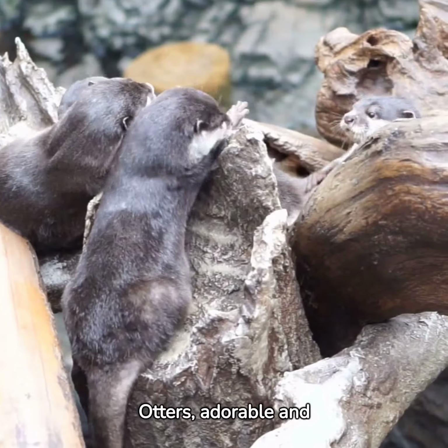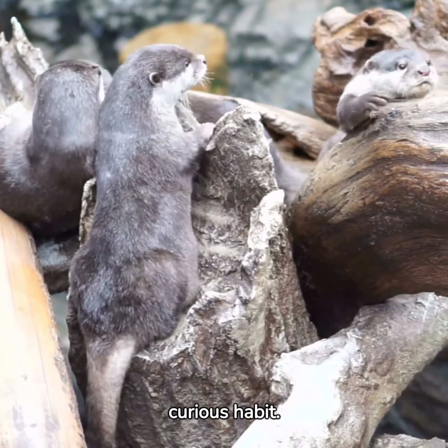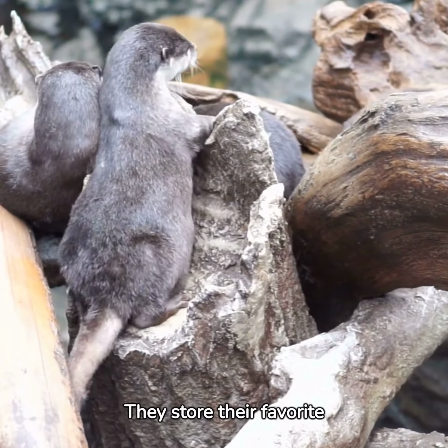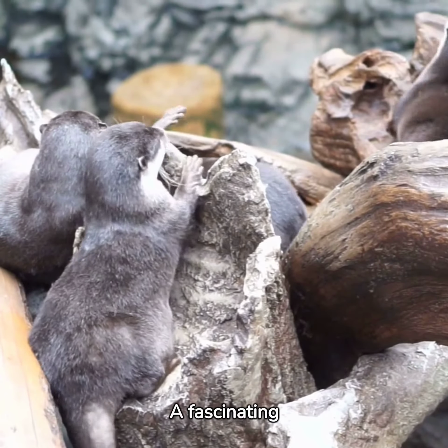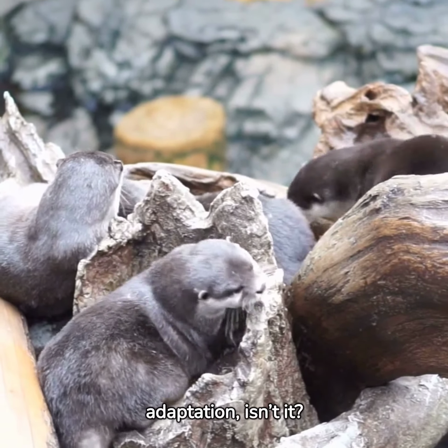Otters, adorable and playful creatures, have a curious habit. They store their favorite rocks in built-in pockets under their armpits. A fascinating adaptation, isn't it?